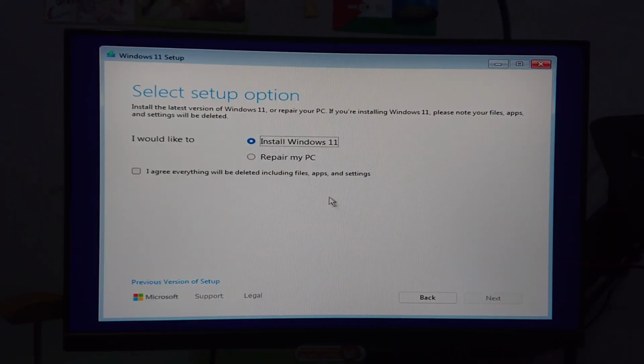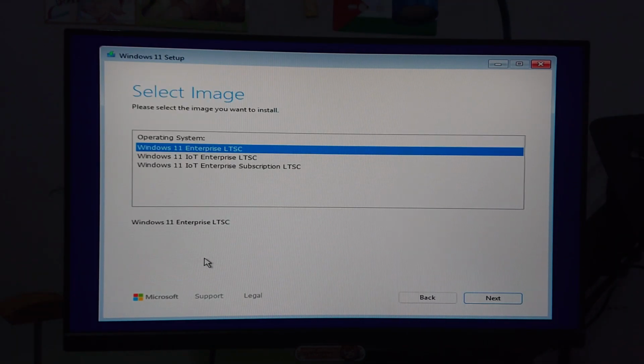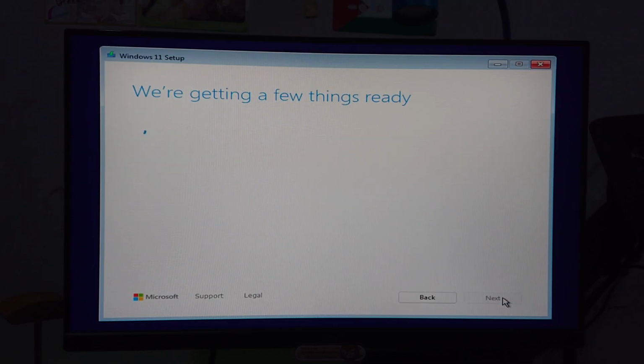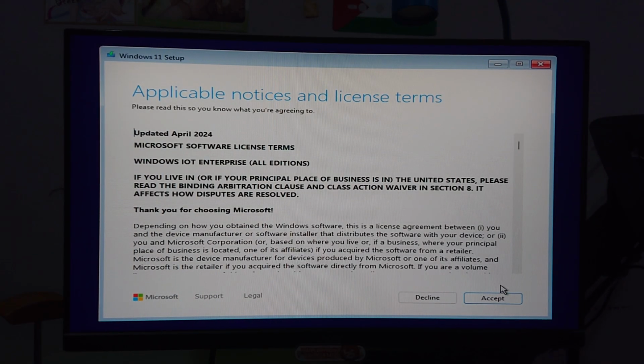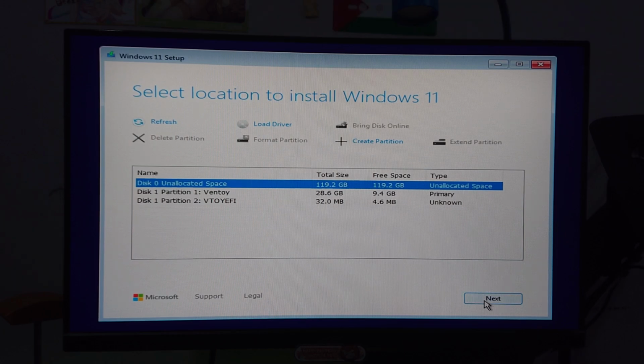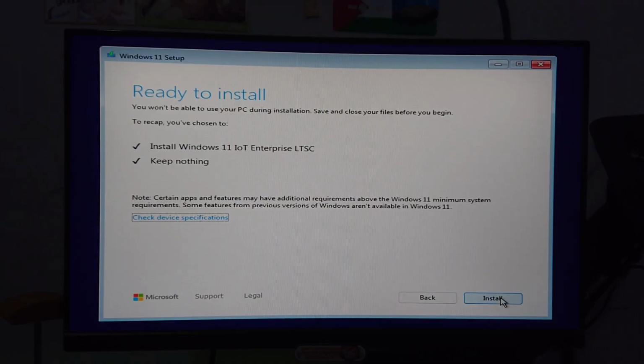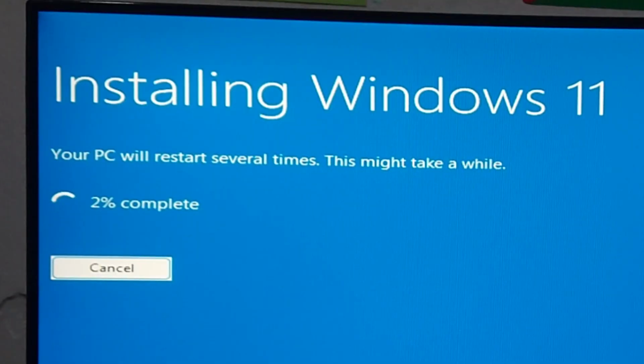There we go. Install Windows 11. Everything will be deleted. Yup. Okay, I don't have a product key. IoT Enterprise LTSC. That's what I want to choose. Accept. That should be all good. Install Windows 11 IoT Enterprise LTSC. Keep nothing. Yeah, nobody cares. Install. And it begins.